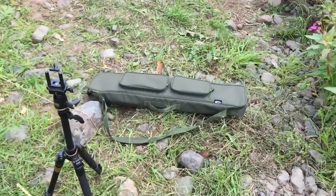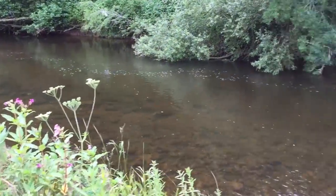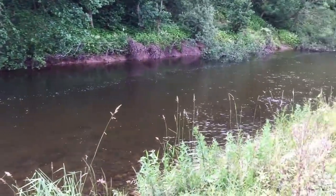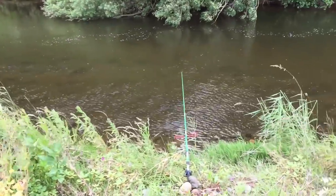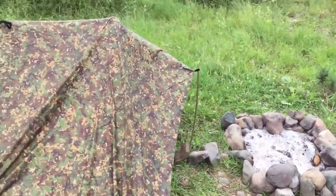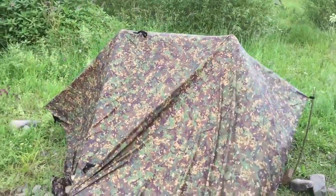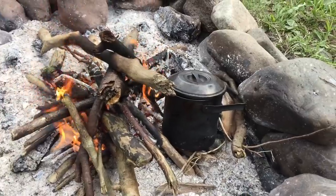Right, I'm going to get my fishing kit set back up and cast it back in. See if we can catch an early morning fish. Both my lines are back in. Firewood, time to get me a morning coffee. Wind's picking up a lot too. The first coffee of the morning on.